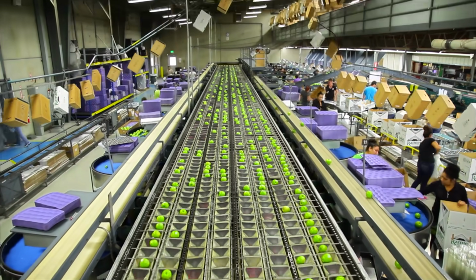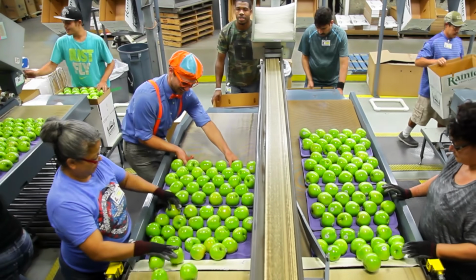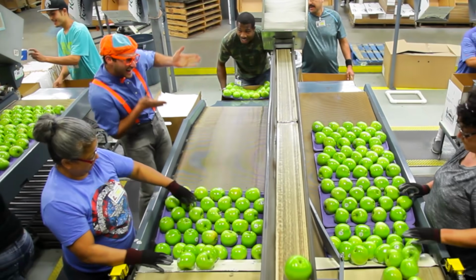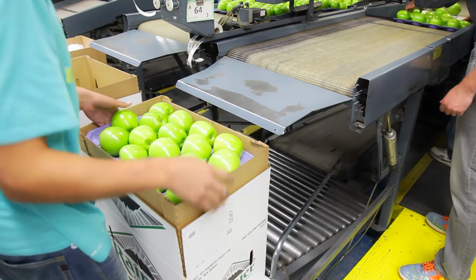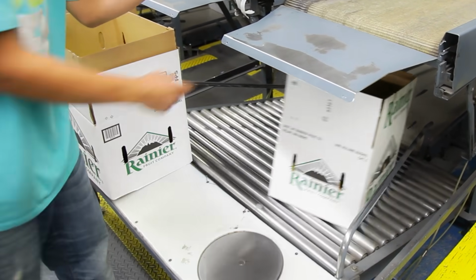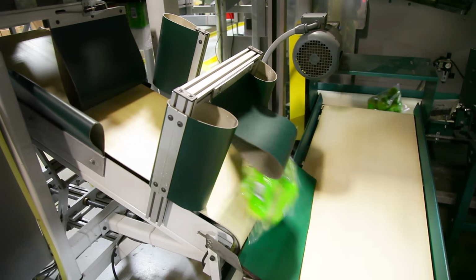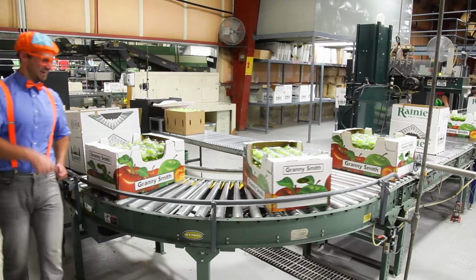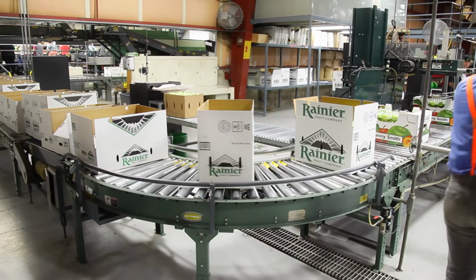And once every single apple has its very own sticker, they get put on what I like to call apple beds. And then the next step is that those apple beds get put inside of cardboard boxes. And some get put inside plastic bags. Oh, looks like some of these boxes need their tops closed.